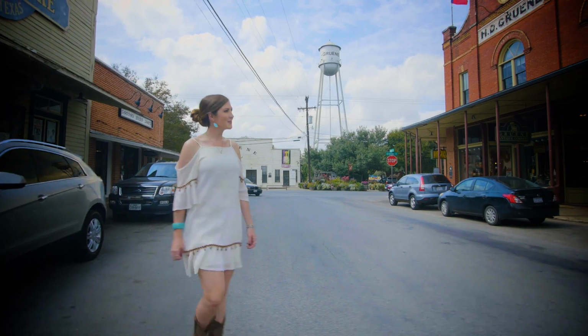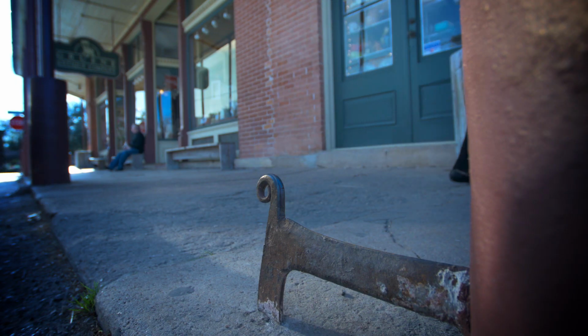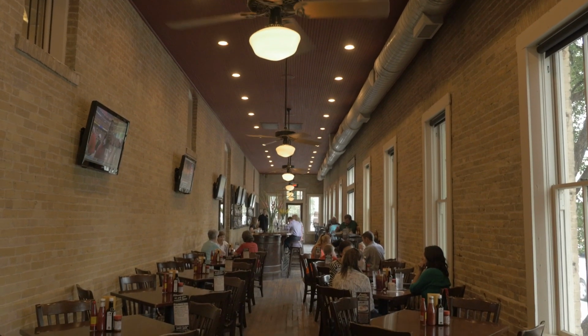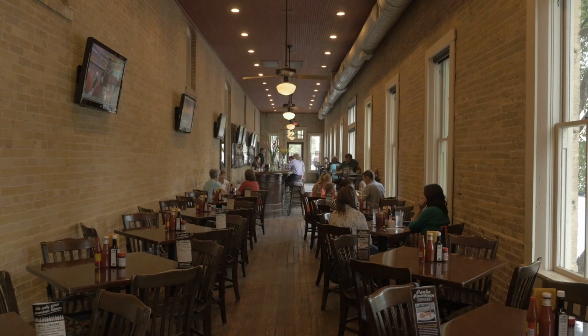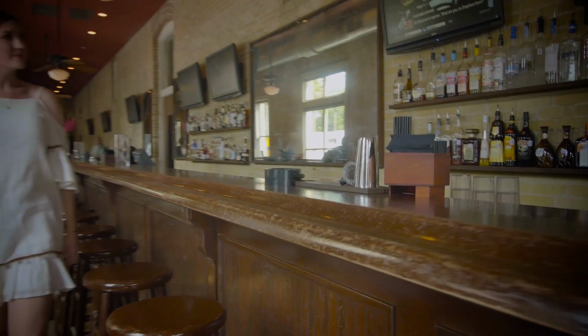Today, the Mercantile currently houses the Gruene Antique Company, the historic Gruene offices, and Mosey's Bar and Grill. The atmosphere of Mosey's is really pretty fun. It's a great place to watch what's going on in Gruene because you can be in the air conditioning, but you can look out the windows and see all the people come into the dance hall for the evening or going to the grist mill. And a lot of the artists who play the hall actually eat at Mosey's before their show. And it's a sports bar too, so any kind of major sports you want to watch, you can see while you're there.